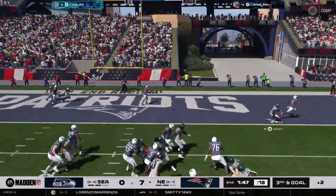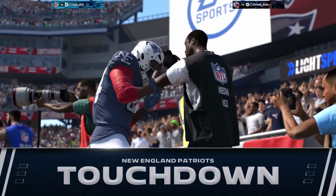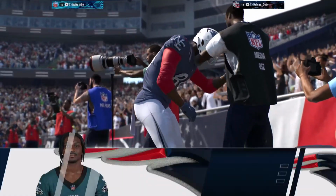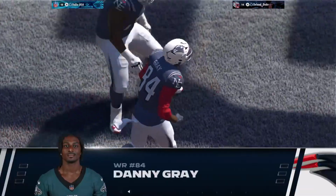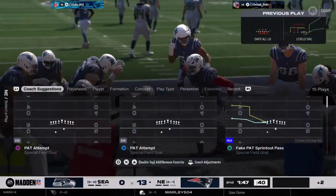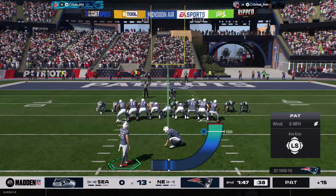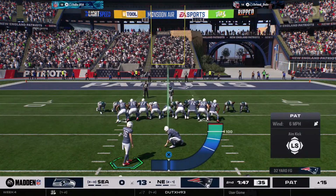Operating from the shotgun, it's May. And that is caught in the end zone. He's in. Danny Gray. Touchdown, New England. That is second TD catch of the season. Tight spaces down there. Things happen quick. Greg, a quick decision and great execution for the score.